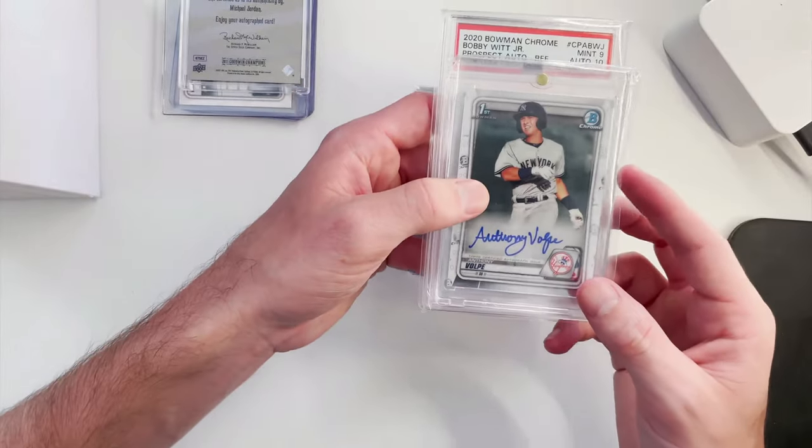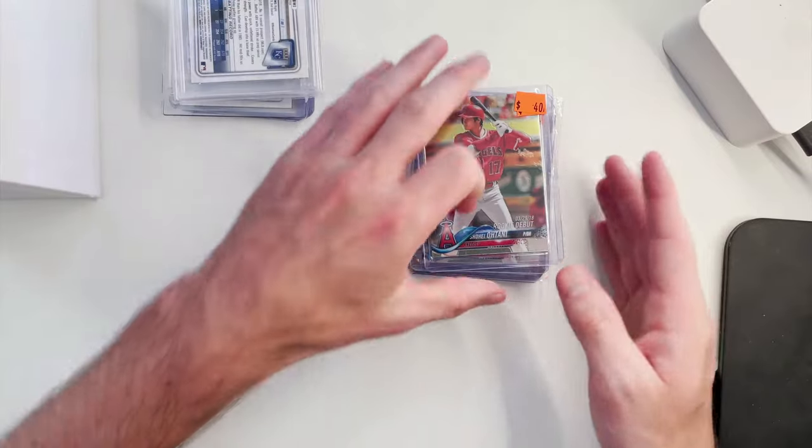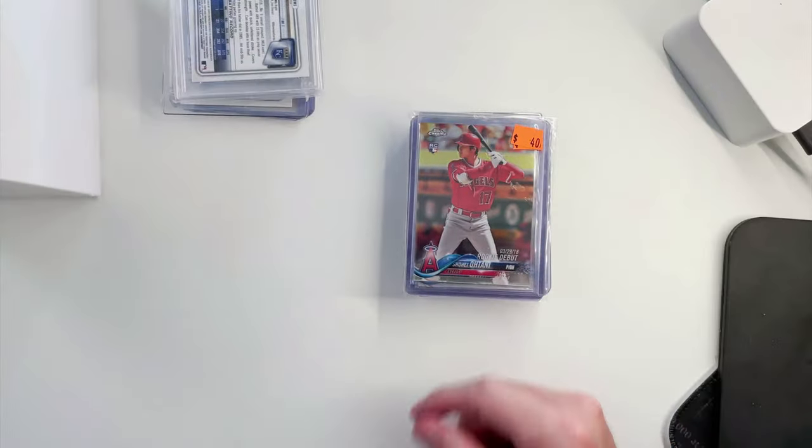I tried to make some deals with some other guys for some high-end cards to offload some of the cards that I didn't want. Didn't have any luck with that. So that was the end of the night. I was exhausted. That was the end of day one.